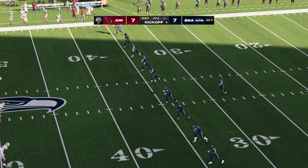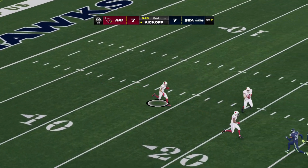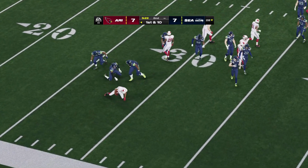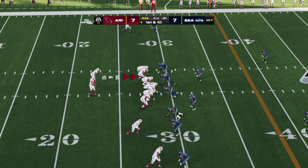Each team's had it. Each team has scored. 7-7 here as the kick's away. And they will wrangle him down a couple yards shy of the 30. Arizona's offense at the line, ready to get their drive started.